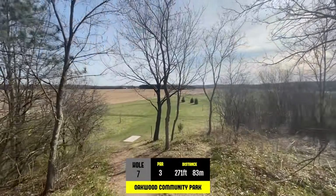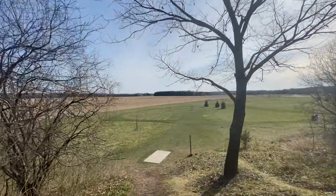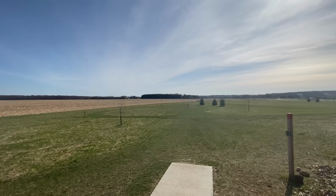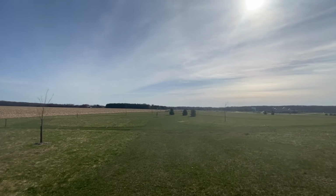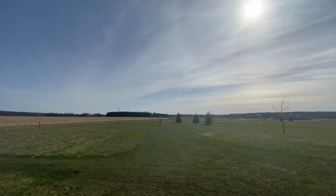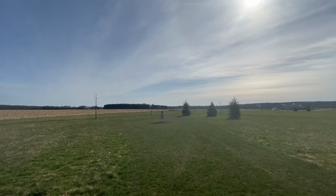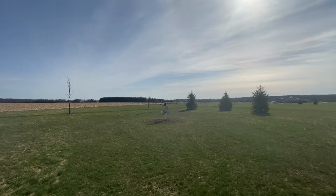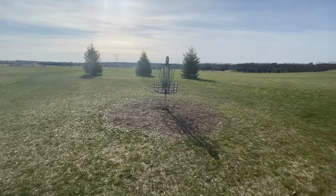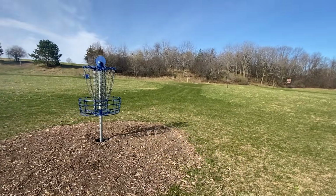Hole 7 here, 271 feet, 83 meters. You have a backhand gap to the right, a sidearm gap to the left, which is the way we are taking for the hole preview. The right gap is definitely tighter than the left. A typical play here is a forehand to the left, something overstable, like an overstable mid-range or a fairway driver. If you're throwing the backhand route, you're probably going to throw a similar disc, overstable to straight, mid-range and or fairway driver. Really, the goal is to just get out of the gap and up here. No matter where you land, once you're out, you should have a putt. It's just really nice to beat those first trees and kind of make sure you don't get any strokes higher than a par.